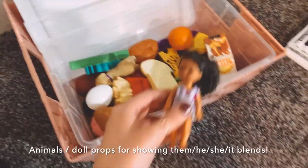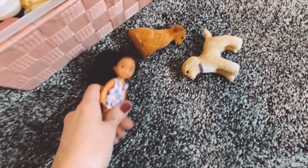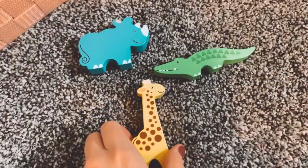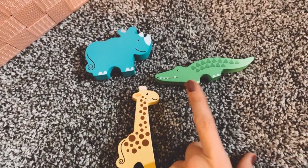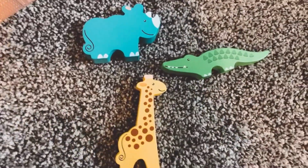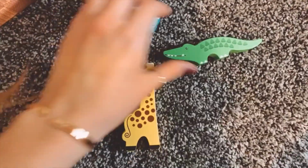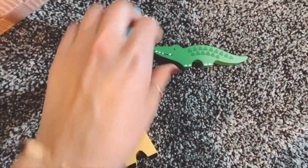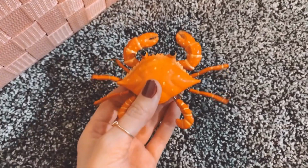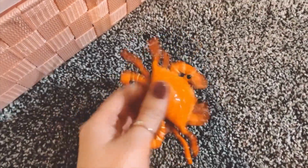Okay, and then when it comes to actual living things other than the tiger and the frog, I have 2 dogs and a girl. So I have a blue rhino, a green alligator, and a yellow giraffe. And alligator is actually a word that comes up quite a lot in lessons, and they really struggle with alligator. Almost every single kid I've ever had has never heard of alligator, but they hear crocodile and they just get so confused that there could be one other term for a very similar animal in America, and they're just cute little wooden props.